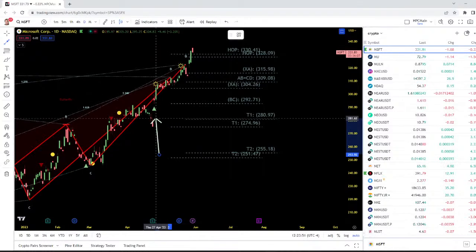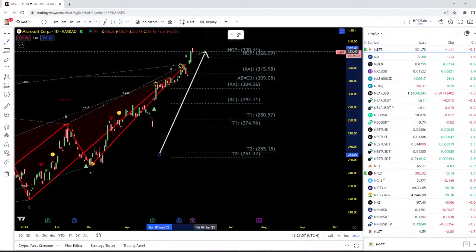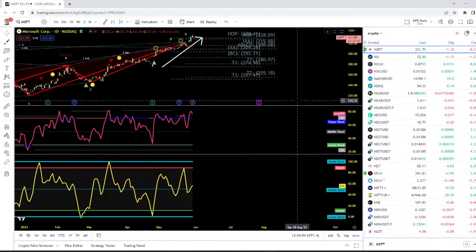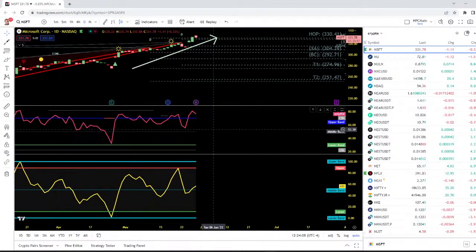And that's another way that we read these zones to say, hey, okay, it's not here. It's probably going to go for a deeper test of the zone. 330 is the top end of the hop. You're there. What are we going to do up here? We really don't have anything ideal confirmation on the daily yet, but wait and see.